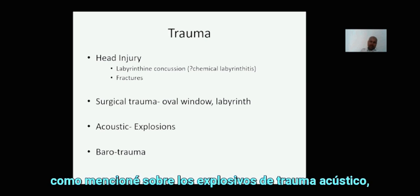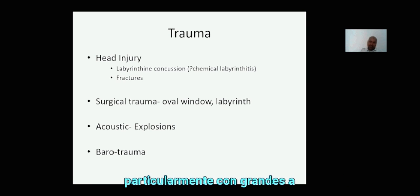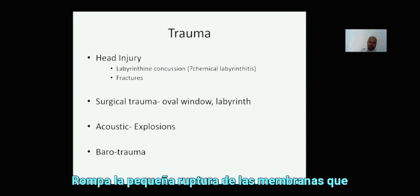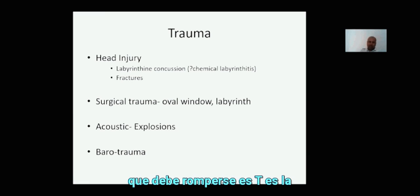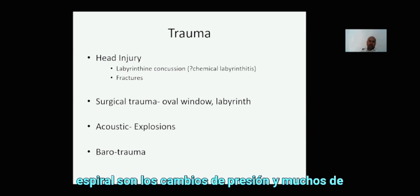As I mentioned about acoustic trauma, explosions particularly will lead to rupture of the membranes involving the cochlea. The important membrane to be ruptured is the Reissner's membrane, and then you've got essentially a mixture of endolymph and perilymph mixed up together, and that is not conducive to conducting sound. The other thing we possibly understand less is barotrauma, the pressure changes.